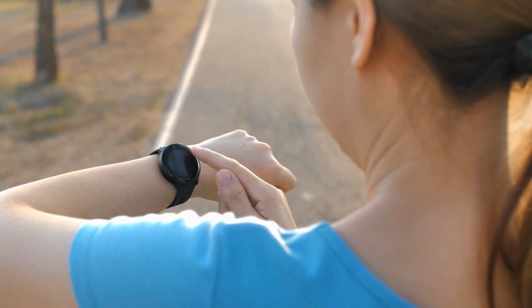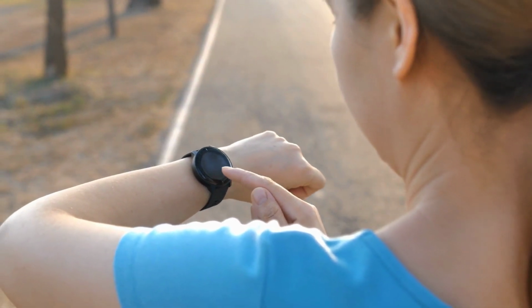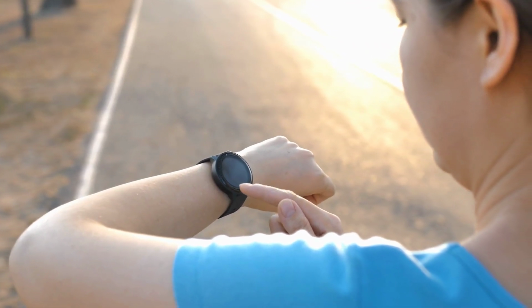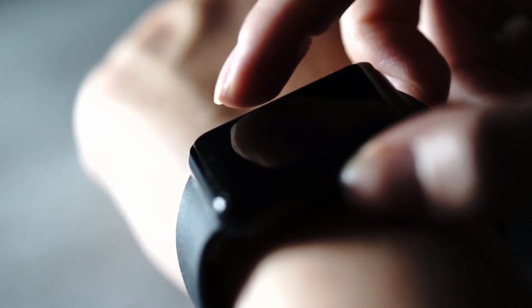A regular fitness band comes with a small screen, and since you'll mostly use the device outdoors, it's important that you're able to read information shown on the screen under sunlight. So make sure you go for a fitness band with a good display. You don't want to be squinting to read the information on the screen while you're exercising.